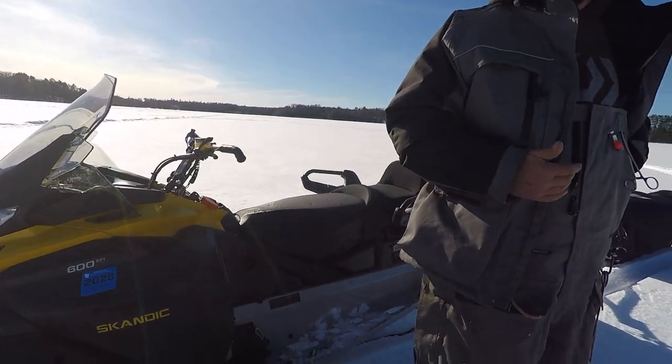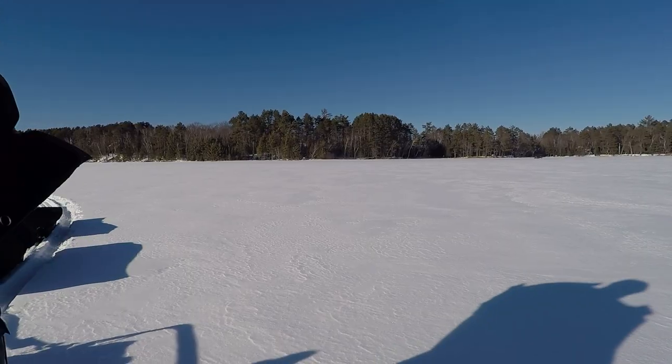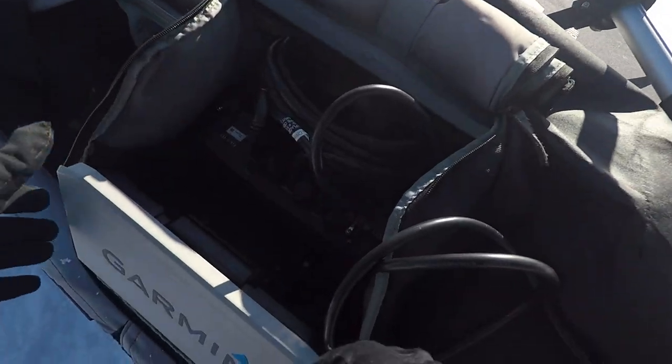I wonder why, dude. It's almost like we all do that. Go back to spots where we've had big fish before. Yeah, I try not to do that anymore. Before, right? Yeah, we're going to just pop a hole next to the sled and I'll drop that in it.